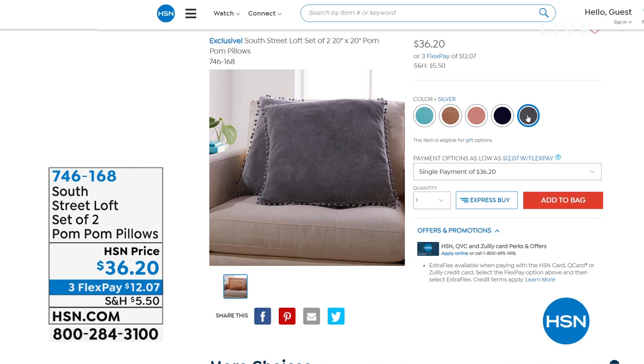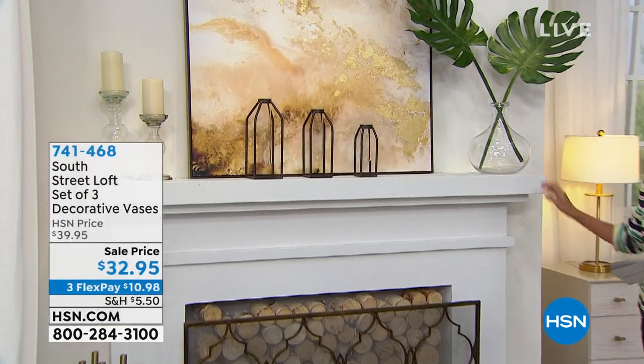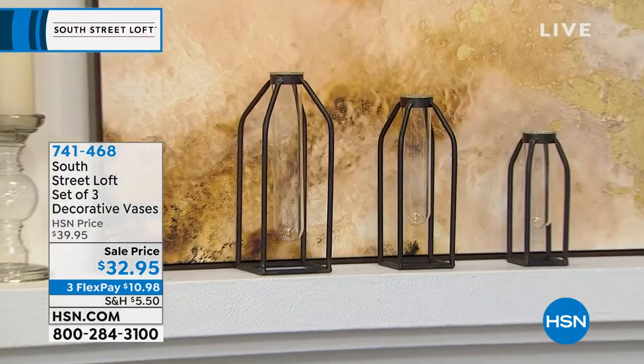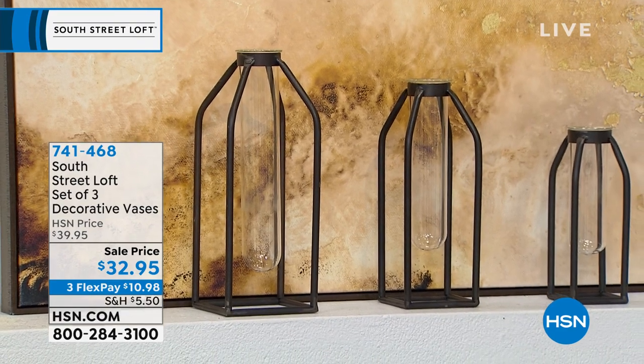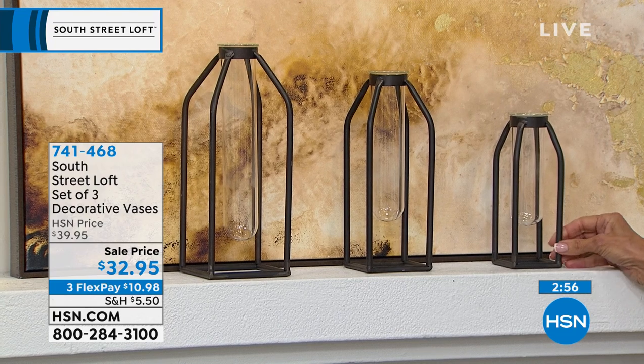All right, so we then have, here we go, flower pots. Flower pots are next, right? Okay, and things should always be in threes, right? A yin and yang of life. So here you have all three.